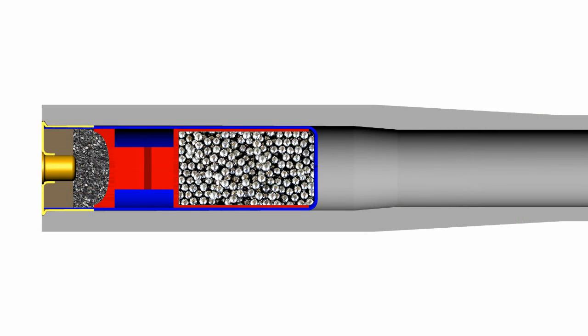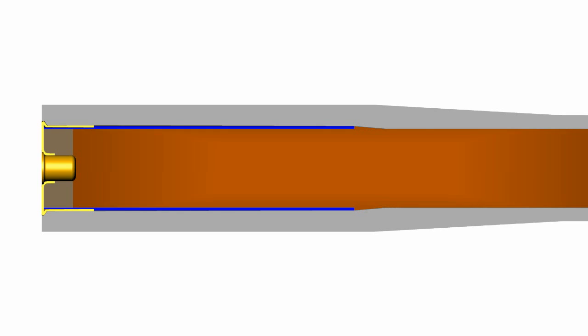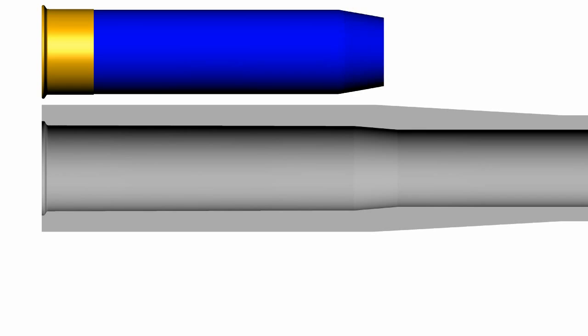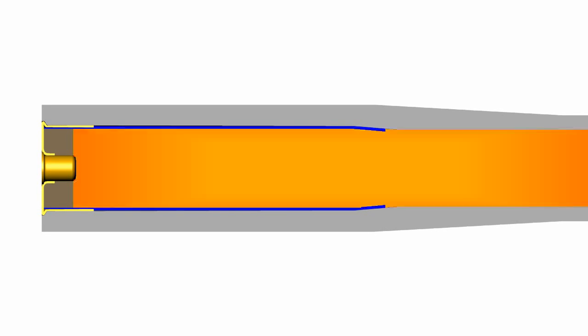The reason for this is that a shot shell's payload needs to have an unrestricted path as it moves out of the mouth of the hull, through the forcing cone, and into the barrel's bore. Whatever its crimp length is, if the shell is longer than the chamber in its open, unfolded state, the end of the hull will extend into the forcing cone and create a constriction that the payload is forced to squeeze through.